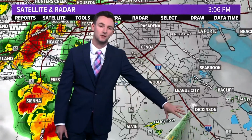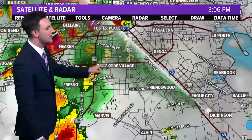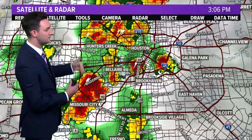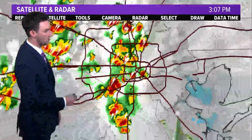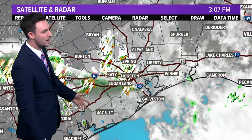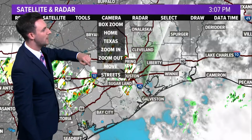I think these areas along 45 and out to the east are going to stay dry for the most part. It's really to the west of town that we're going to see these storms develop and drift in that direction. So let's widen things out again. We'll take you back to the wider view. We've got more storms up to the north, like I mentioned, up 290 out towards the Brenham area. If it's not raining where you are right now, it will be soon. Katie, you're hearing some thunder in the distance as well.